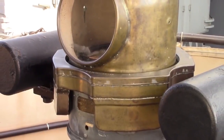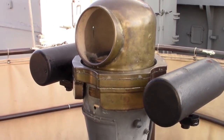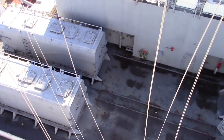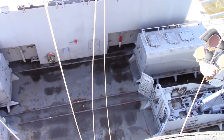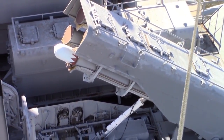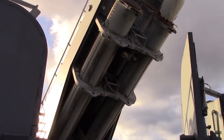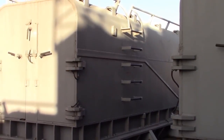Aft and amidships is the ceremonial bridge. Here, a traditional magnetic compass stands ready to be used should no other means of navigation be available. Where there were once a plethora of anti-aircraft guns, there are now the missile decks. The New Jersey carried 32 Tomahawk missiles in 8 armored box launchers. The ship carried conventional land attack and sea attack Tomahawks with flight ranges of 250 to 675 miles. It cannot be confirmed or denied that the battleship was ever equipped with the 1,500-mile range nuclear Tomahawks then in the Navy's arsenal, but the launchers were capable of firing them.